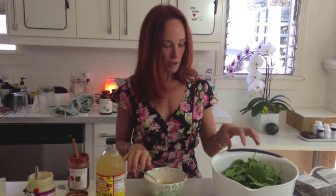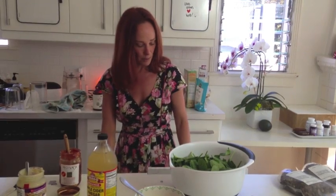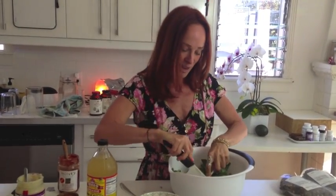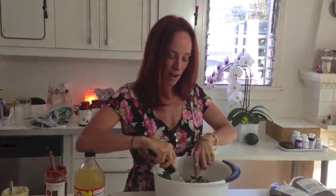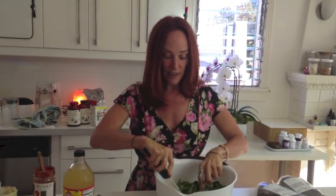So now I'm just going to, sometimes what I like to do is cut up the spinach so it's in smaller pieces, because I don't like unwieldy salads when you go to have a bite and it's just all over your face. So I do like my salads chopped a little bit. Makes it easier for the dressing to mix all over it. And this is the easiest, fastest salad.